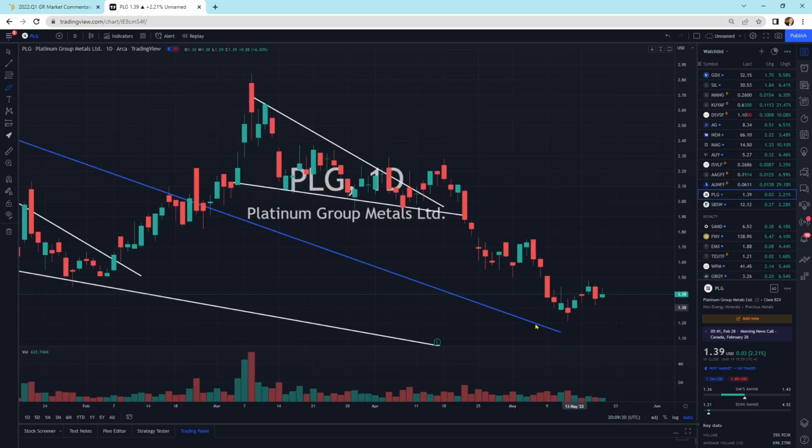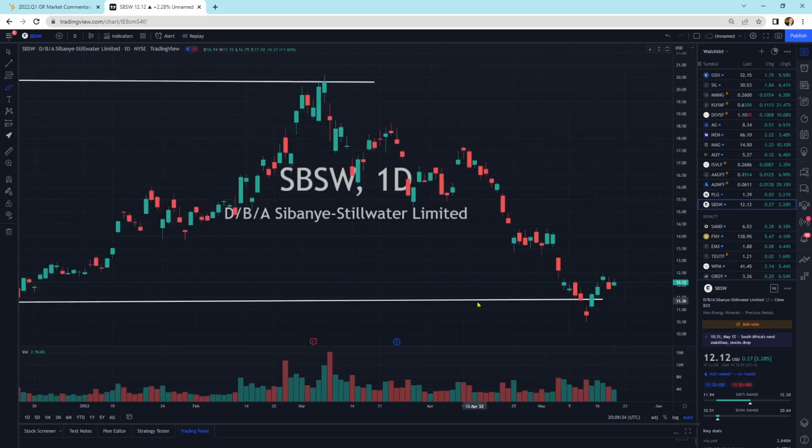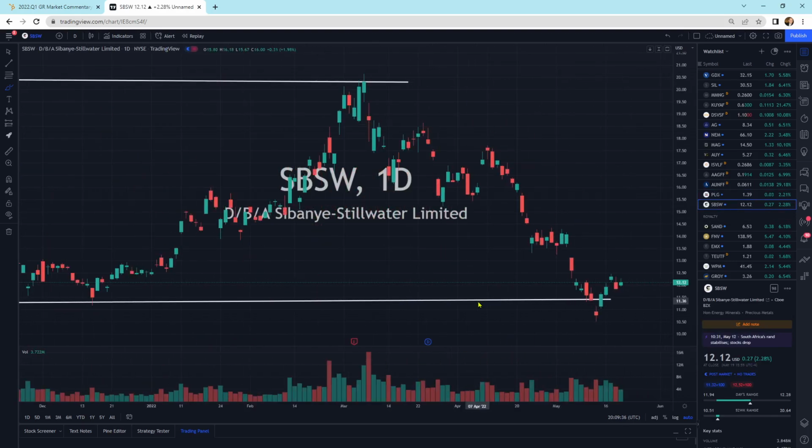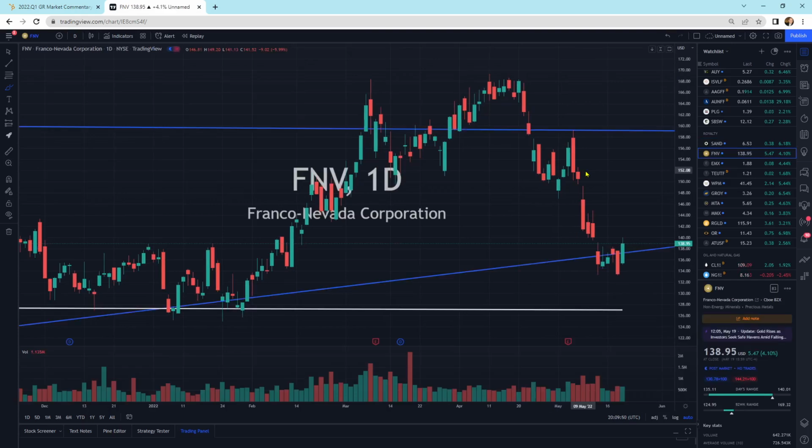Platinum group metals moving sideways there. Sibanye-Stillwater moving sideways above support, still looking okay. Again, support areas is typically where I like to purchase things. Sandstorm Gold getting a nice good move higher. This is holding that line of support. Looks pretty good. Starting to come higher here with some good buying pressure. Looks like Franco-Nevada's holding, and we're getting a little bit of buying pressure here.